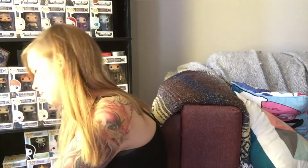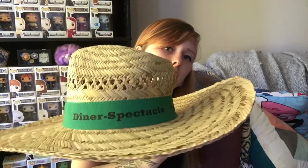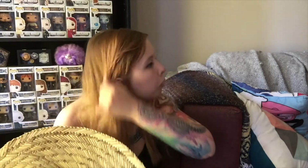Another hat is the free cowboy hat you get during Buffalo Bill's Wild West show. You get a team when you first check in, and I got the green team. So yeah, I thought I would keep this because you pay like €60 for the show, unless you get some kind of deal. And the show's great. It's an hour and a half entertainment show, and then you get a really good meal with it. But I thought, again, I would keep the hat as a memory. So this was technically free as well.